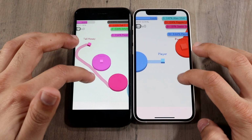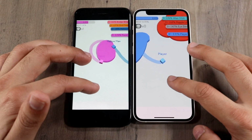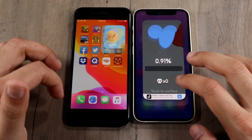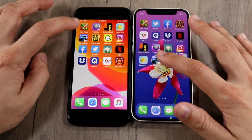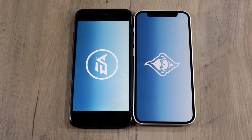It doesn't feel like there's been 3 years of improvements, but I can tell the iPhone 12 mini is the faster one. That's kind of the best way I can describe it, to be honest. Let's do the next one, which is Really Racing 3. 3, 2, 1. And honestly, I think the iPhone 12 mini obviously is the faster phone.